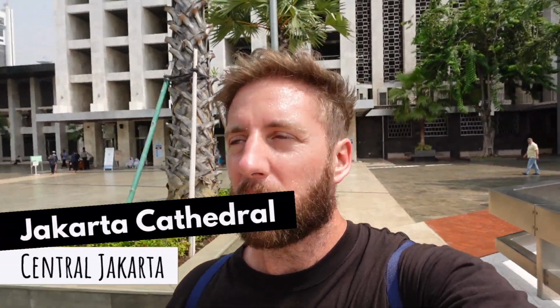And then when you come out of the mosque, right opposite, we have what looks like a Catholic church. But I've actually just been told it's Jakarta Cathedral. So while I'm here, I'm going to go and check that out as well. It looks absolutely gorgeous too. Really amazing with a beautiful top. Look at this.